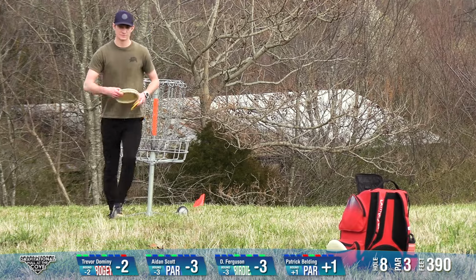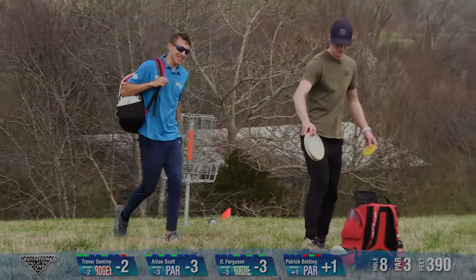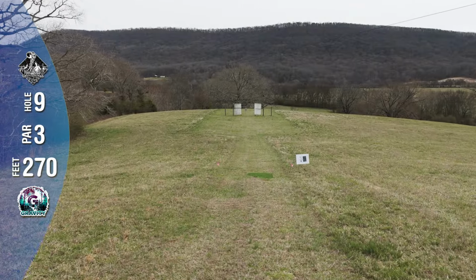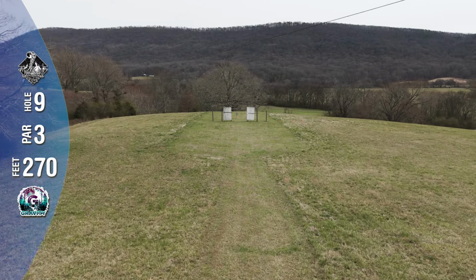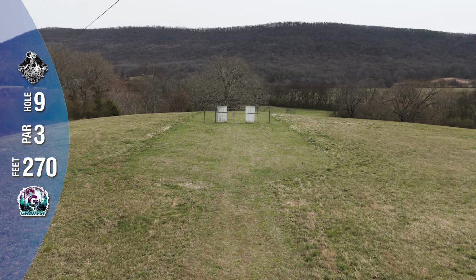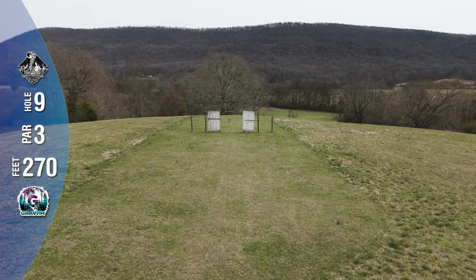So we got 2 pars, a birdie, and a bogey. Let's see if anybody goes for this next one. Oh yes, hole 9. Is it triple Mando still? It's hard to see the top, but man, this hole is one that you should just lay up and then pitch a little putt through there, especially if it's windy.